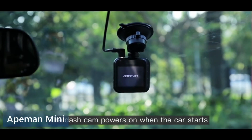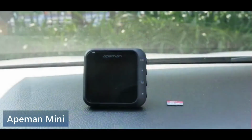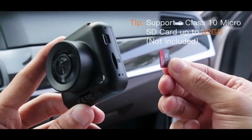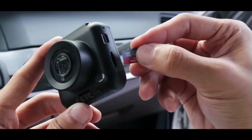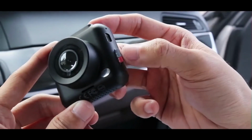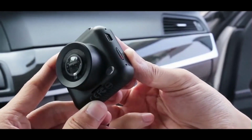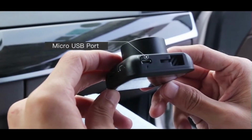Appman Mini Dashcam. Feeling safe at all times is essential to your experience on the road, which is why a dashcam is one of the best car gadgets you can buy. In addition to capturing fun videos of you and your friends on a road trip, they can be decisive in the event of an accident, being capable of providing evidence to law enforcement and insurance companies.